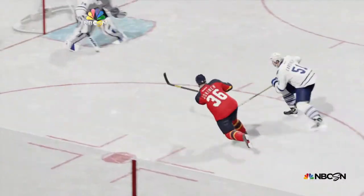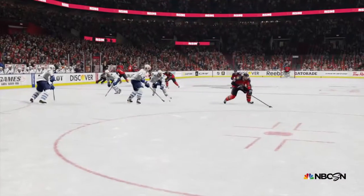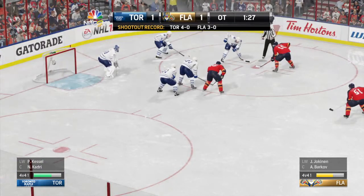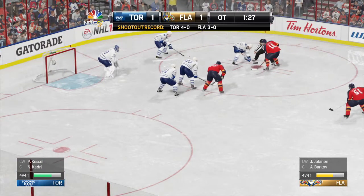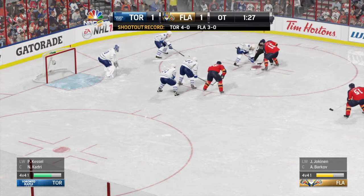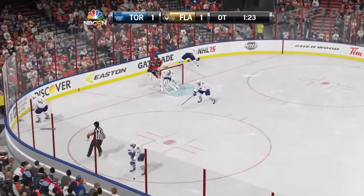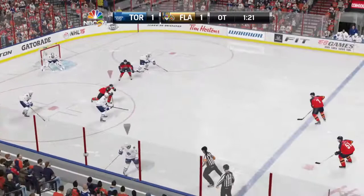Reimer's been sharp all night. Excellent pad save on a great shot. Florida's just been crushing people in the shootout this year. Their record is so good. It seems like when they get into the last minute of regulation or into the overtime session, they don't even try to win. They want to push it to this.